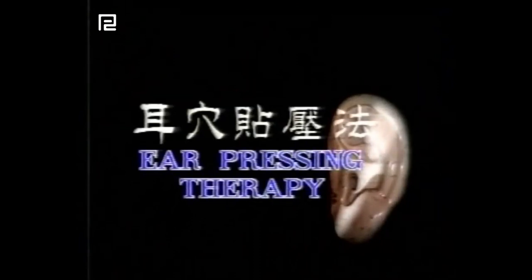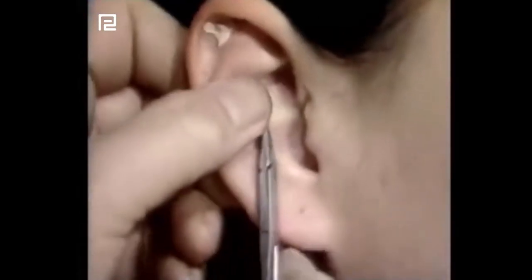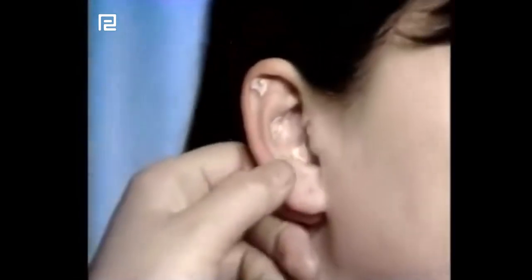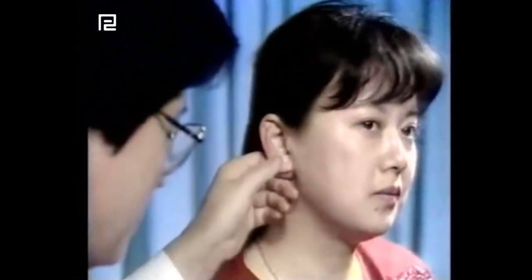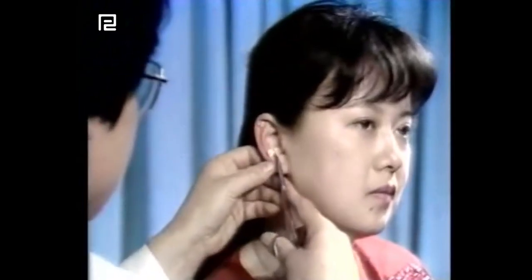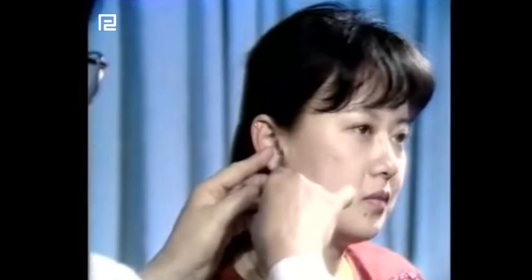Ear pressing therapy. Auricular plaster therapy is one of the most effective methods at present. It is applied with seeds taped to the auricular points. The seeds may be herbal seeds or medicinal pills which are hard and with a smooth surface. As one of the most effective methods in treating diseases, this therapy is safe and free of side effects for extensive indications, thereby welcomed by patients.